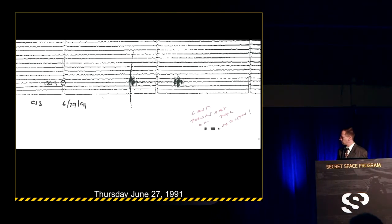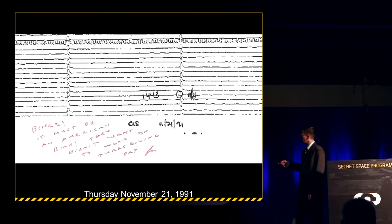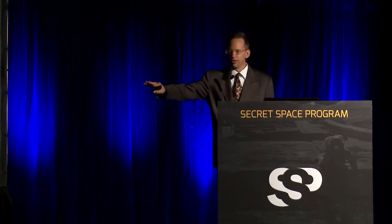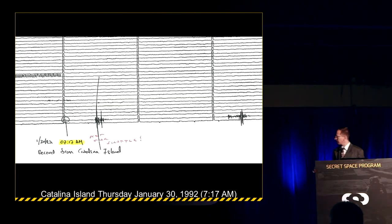So it's not the mothership flying with the parasitic aircraft. Again, Thursday, June 27th, 1991, last Thursday of the month, boom. About a minute later, another boom. So this is, again, seismic instrument readouts. Thursday, November 21st, 1991, we have another boom here, and then it says, bingo, it must be an American bird. They didn't want to work on Thanksgiving Day. So this time, it wasn't on the last Thursday of the month, it was the week prior. So you know, ladies and gentlemen, this is one of ours. There's no doubt about it.